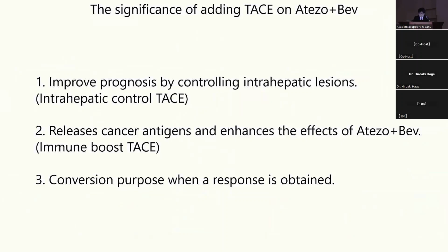So the significance of adding TACE to atezolizumab plus bevacizumab is, first, to improve prognosis by controlling intrahepatic lesions. Second, this intrahepatic control TACE releases cancer antigens and enhances the effects of atezolizumab plus bevacizumab. This is called immune boost TACE. And third, conversion purpose when a response is obtained.